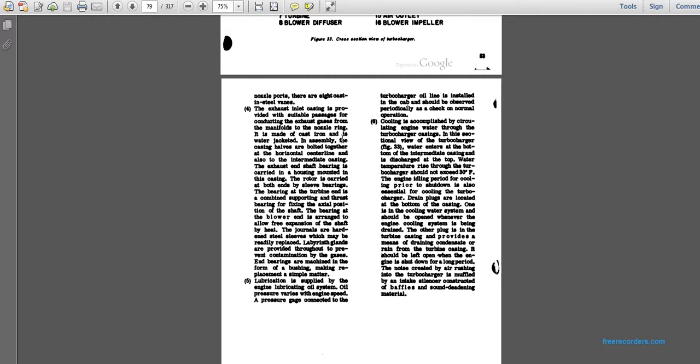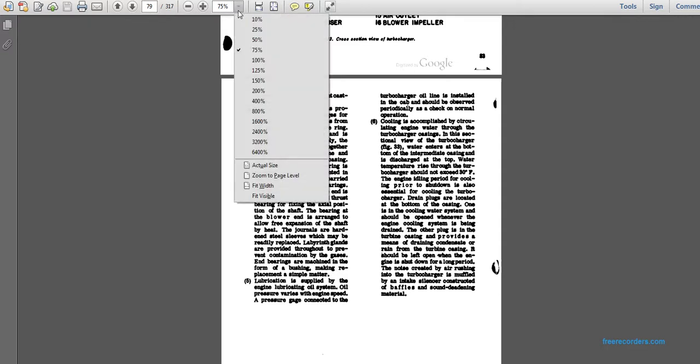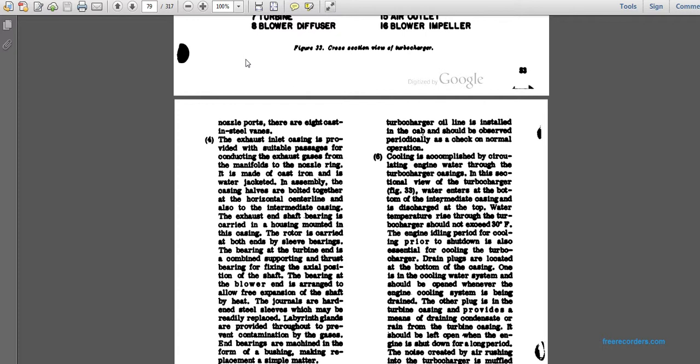The nozzle ports have cast-in steel vanes, as we just read. The exhaust inlet casing is provided with suitable passages for conducting the exhaust gases from the manifold to the nozzle ring. The nozzle ring is made of cast iron, water-jacketed, and assembled into the casing. The casing halves are bolted together on the horizontal center line, and the intermediate casing exhaust, shaft, and bearings are carried by the housing mounted in the casing.